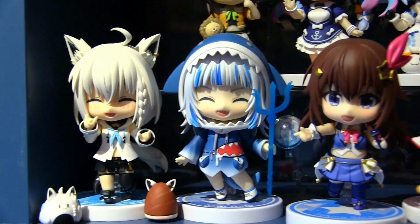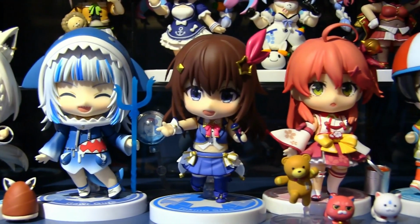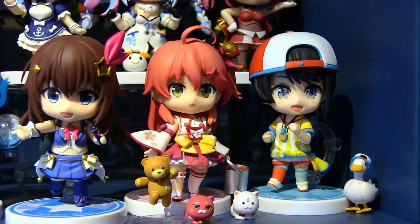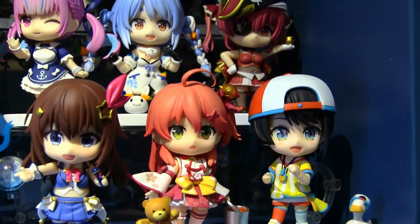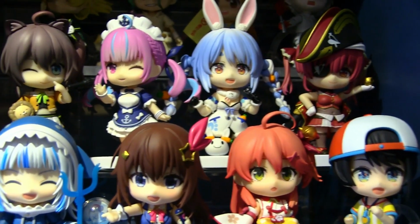All of the Hololive girls are incredibly nice, and you've just got a nice selection with a nice amount of colour on there. I'm really looking forward to getting some more of the Hololive girls, so once I do, I will do reviews on them. I just need to get more space.